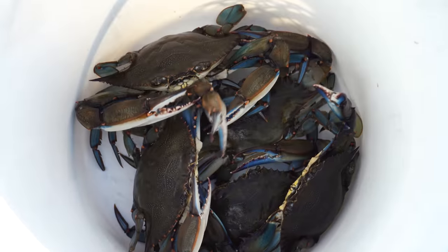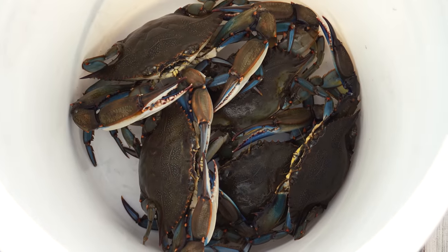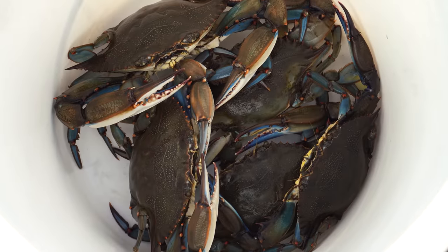Dude, I've never caught this many blue crabs. There's a total of six of them. I've only caught one or two at a time. Six big blue crabs. That is epic. We're putting those in the cooler.